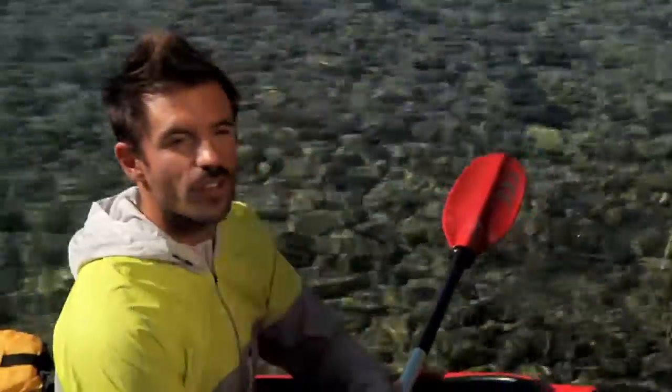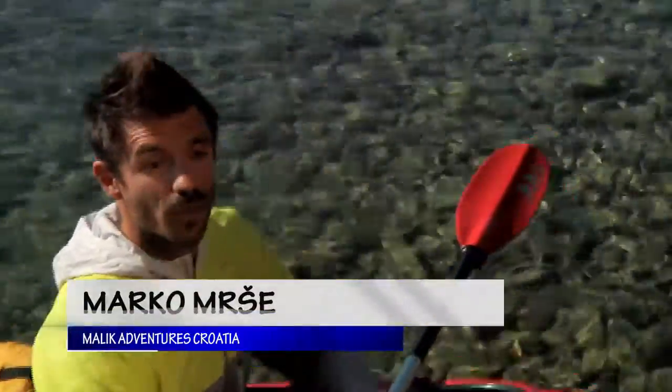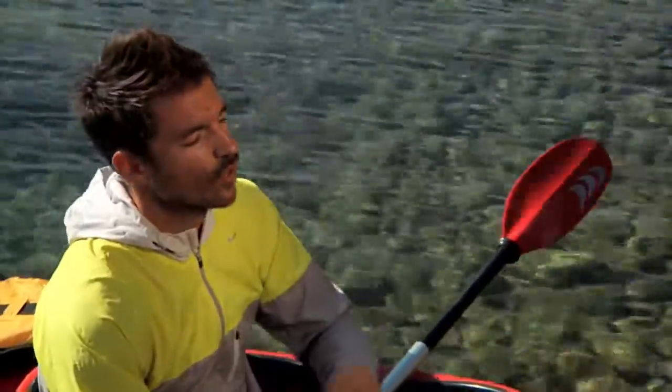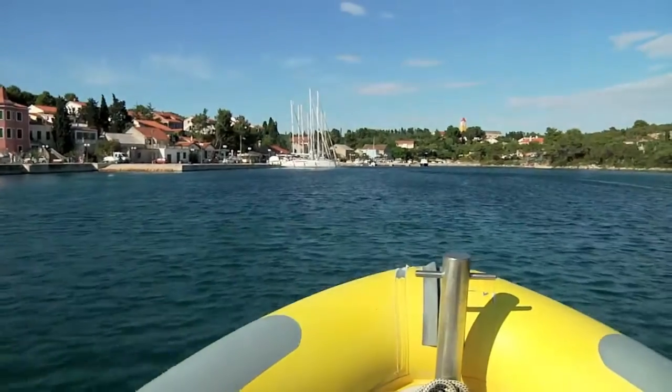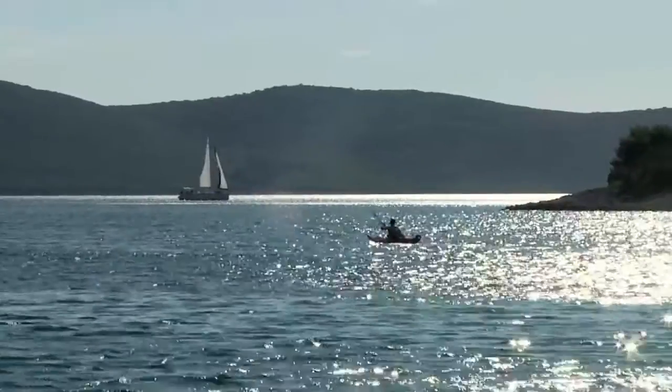So you know you're on Molat, and Molat is one of our sea kayaking bases for this archipelago. The reason why we chose this place is because it's absolutely world-class with regards to sea kayaking. Within the area you have around 30 islands, and you have 10 villages which are just scattered all around, which makes it a very, very good paddling area. And in between, as you move around, you can see cliffs, coves, hidden beaches.